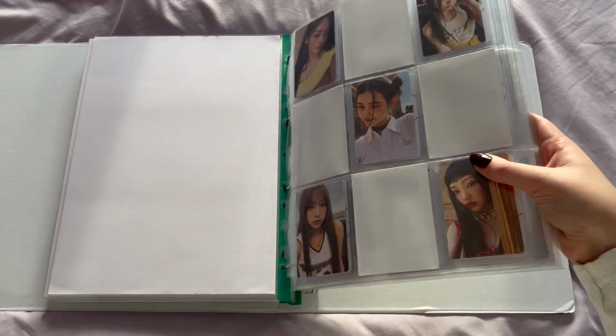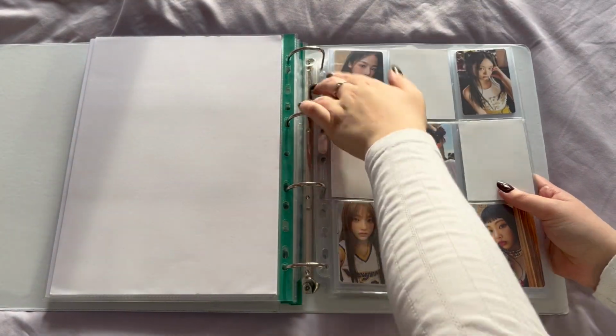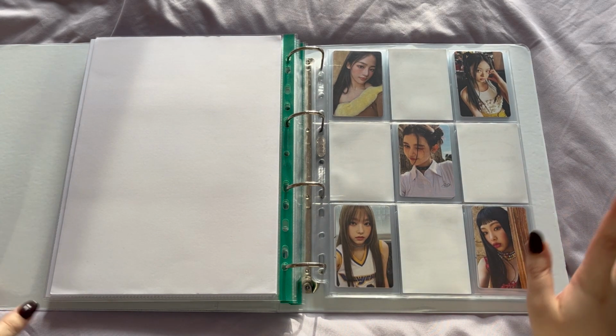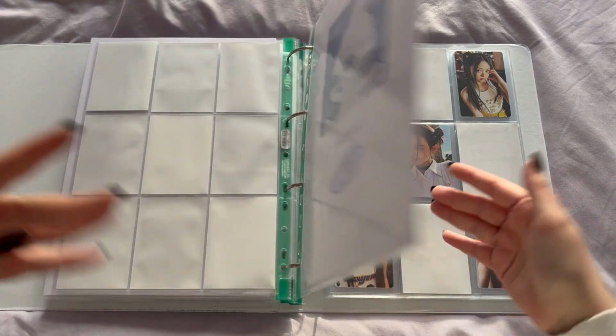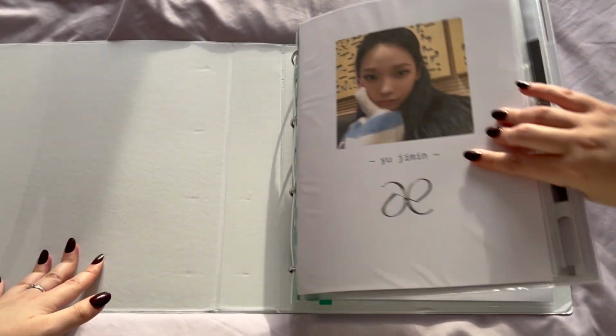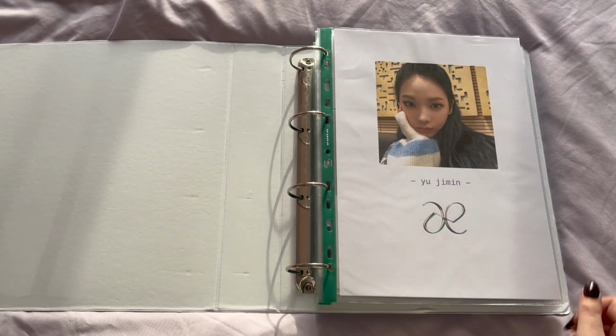I might keep the Weverse version. So going forward, I'll just collect Minji's photo book, Minji's cards, and then OT5 for the Weverse versions. That's probably what I'll do, but I'm still deciding. But for now, it's really satisfying to have a full New Jeans collection. So yeah, that's it for this binder.